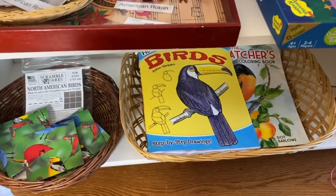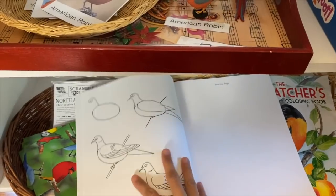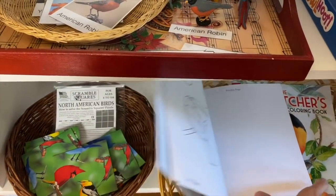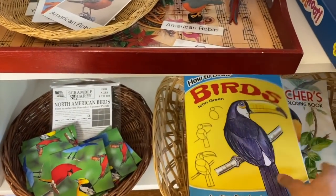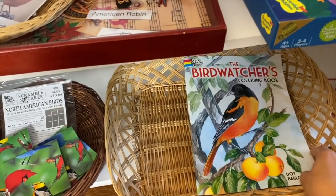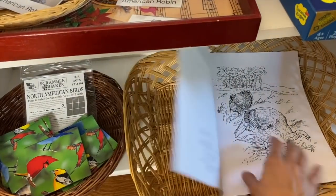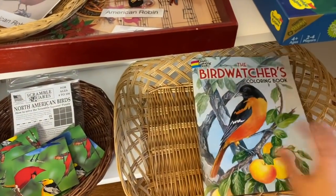Over here we have how to draw birds. I want the kids to be able to draw some of these birds in their science notebooks. And they're great. It goes step by step on how to draw the birds. And then over here I have the Bird Watchers coloring book, so that they can color in. My kids love coloring. And so for them, it's a really soothing activity.